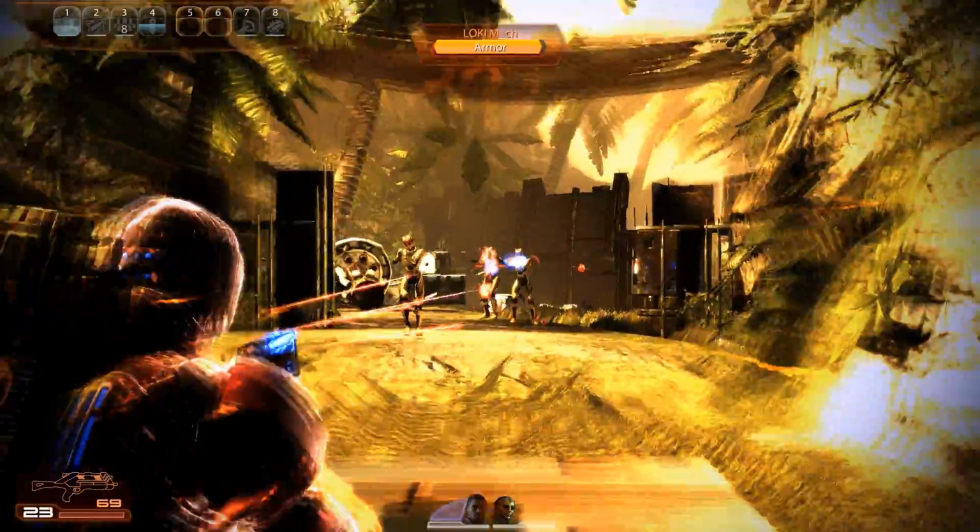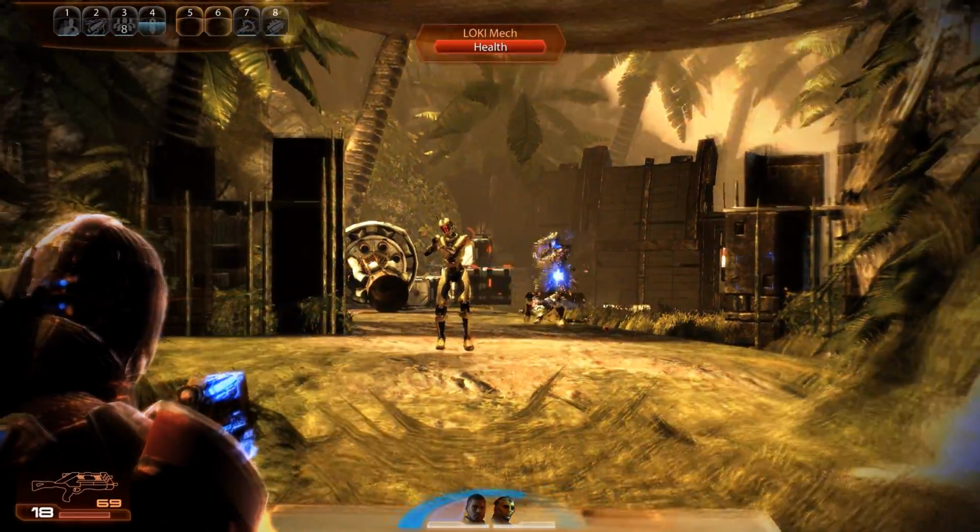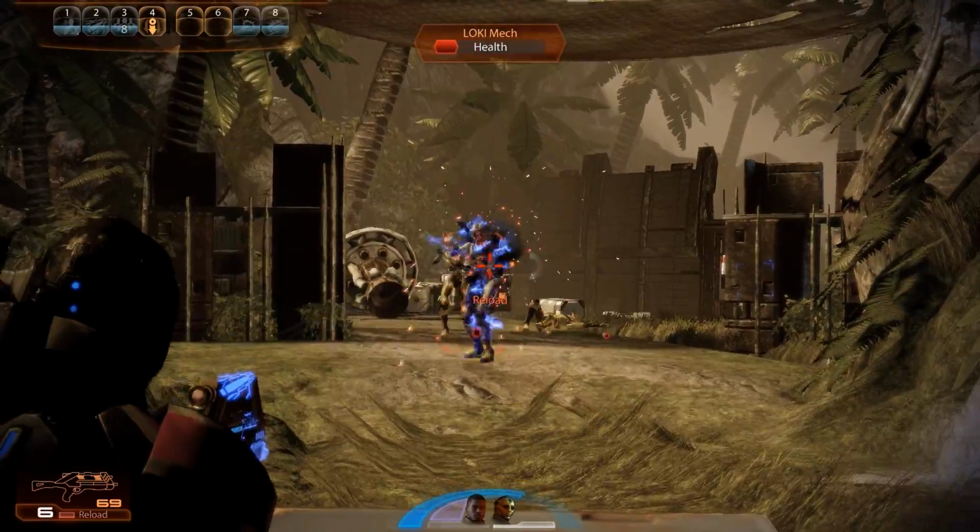Your ammunition can be used very liberally here, by the way, as there will be a chance to fully restock in just a few moments.